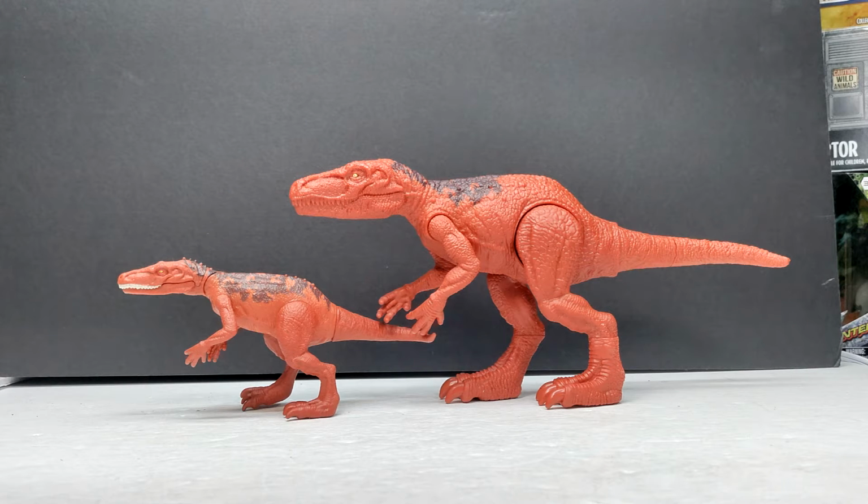But one thing that is interesting is when I had seen the images for this basic version, I actually thought it was the same figure as before, just obviously a lot larger. However, looking at it, there is definitely quite a bit of difference. The head sculpt is actually quite different. The arms look like they're probably the same, just obviously increased in size.